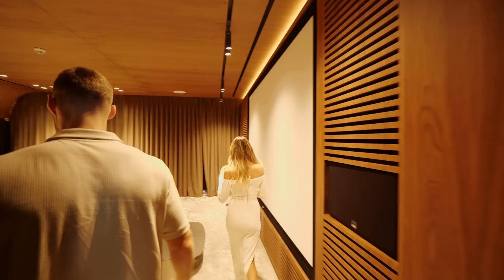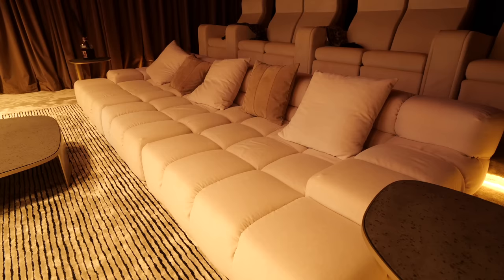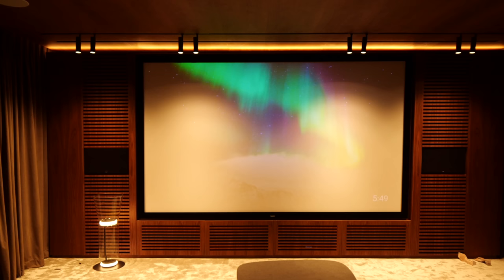This is so cool. These are very comfortable. Come up here. All right. This is a gorgeous cinema room, isn't it? Great size, huge screen, soundproofing.